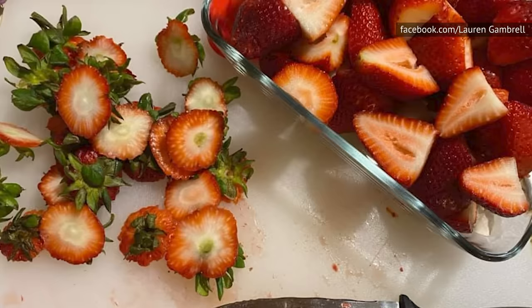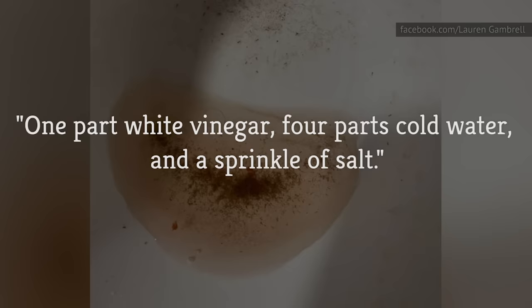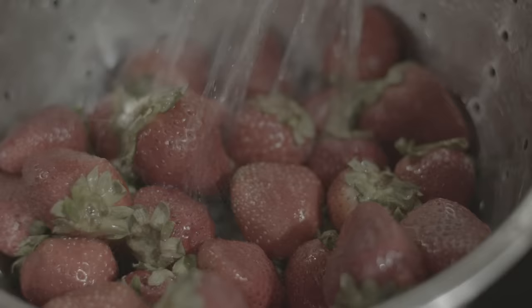A recent how-to post about cleaning strawberries was shared on Facebook more than 124,000 times and counting, and offers some more specific guidance. Lauren Gambrell, who credited TikTok for teaching her, wrote that you need a bowl with 1 part white vinegar, 4 parts cold water, and a sprinkle of salt. Let the strawberries soak in the mixture for 5 minutes before thoroughly rinsing the berries and letting them dry.